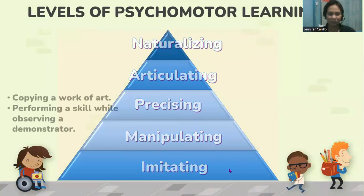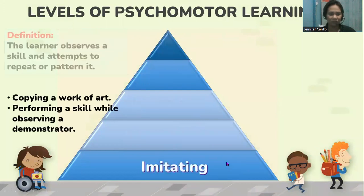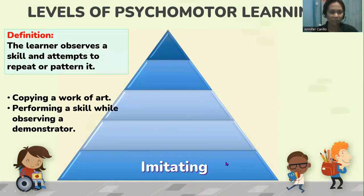So what do we mean by imitating? The definition: the learner observes a skill and attempts to repeat or pattern it. For example, our kids like to imitate their parents or older siblings. They like to sweep the floor and do house chores. They imitate how their parents speak, act, behave, and respond to different situations. They acquire the attitude of their parents, their siblings, the environment, even the language they use. They learn it through imitation.